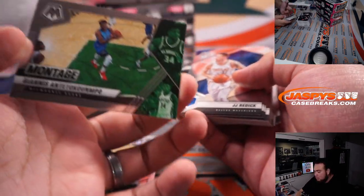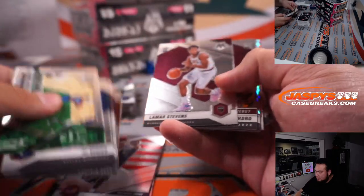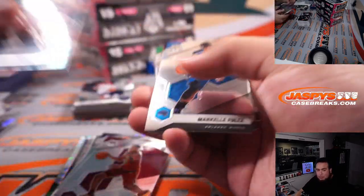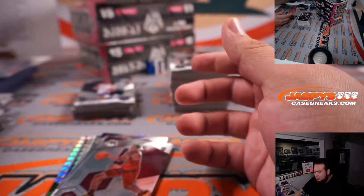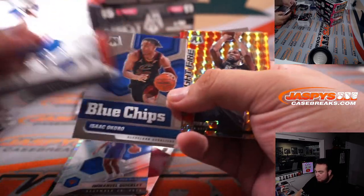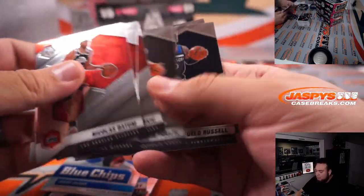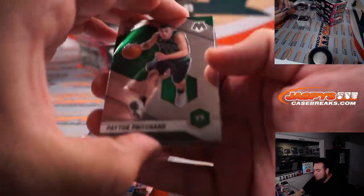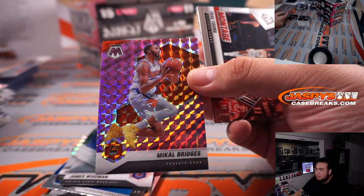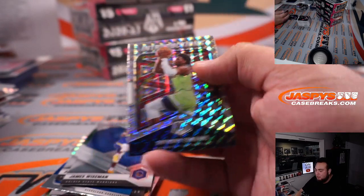I don't know why this is backwards. Center stage, Jamal Murray. Straight fire, Kevin Durant. James Wiseman. And a Mikal Bridges for the Suns. Little pink to 49. Anthony Edwards introductions.